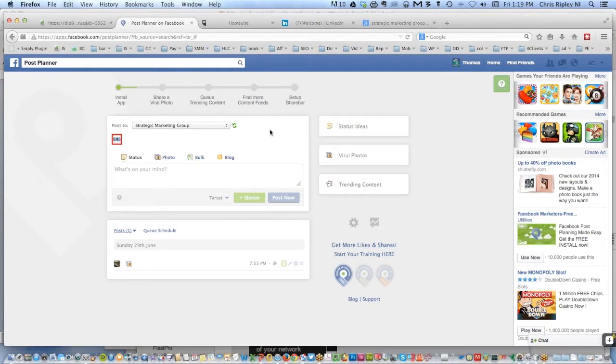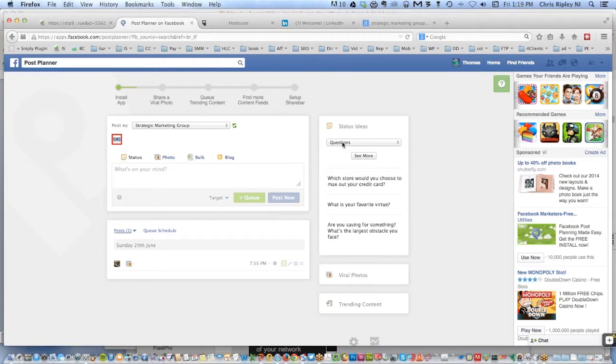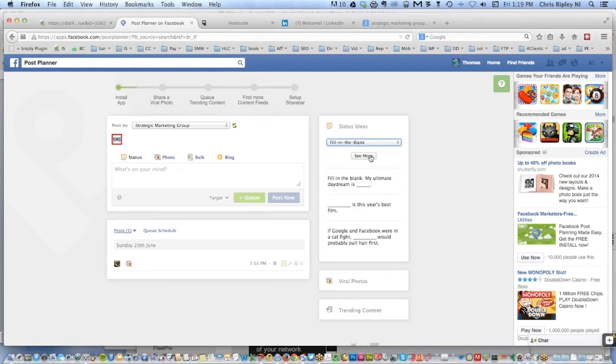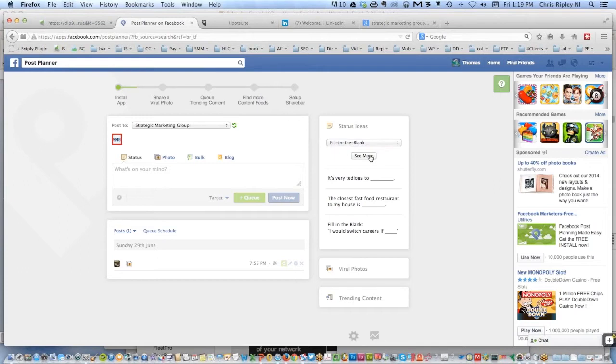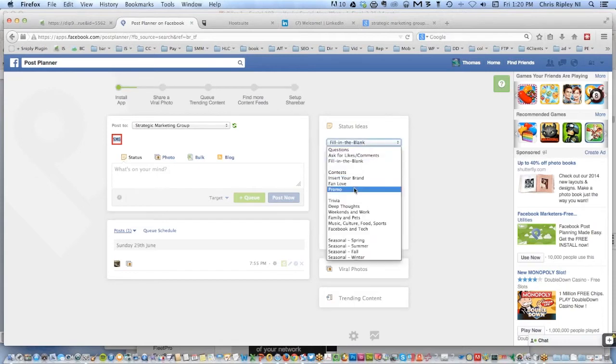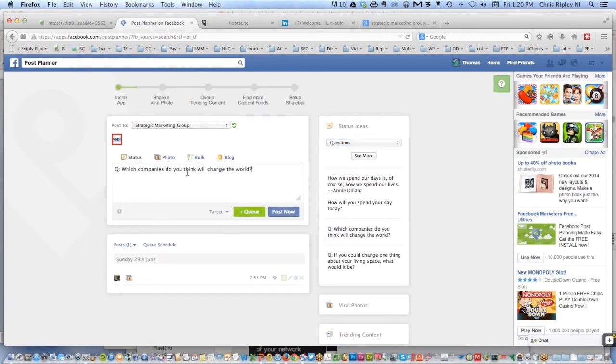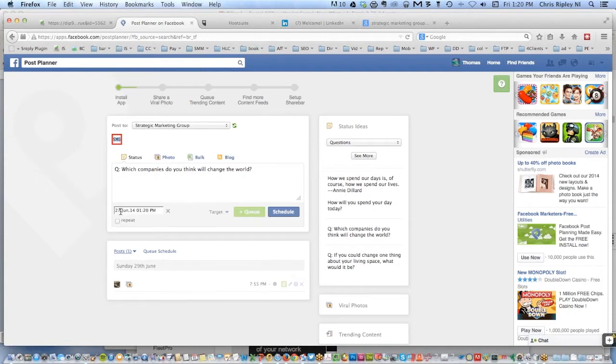But there are 3 different places where you can go on Postplanner. They have status ideas. So when we talk about questions and fill in the blank and that sort of thing, here are some fill in the blank questions. And then here, you can click through and see some other ones, and here, fill in the blank. If I were to switch careers, I would switch careers if whatever it might be. Here are some other ones. You're looking back at the questions. How will you spend your day today? Which companies do you think will change the world? Whatever it might be. Or it might give you an idea that you can change around a little bit. But then all you have to do is click right on this, and it's going to fill right in. And if you want, you can add it to a queue. You can actually go right here and schedule it.